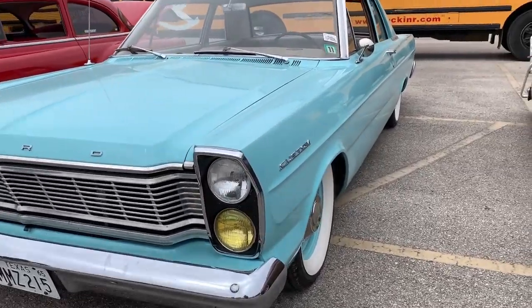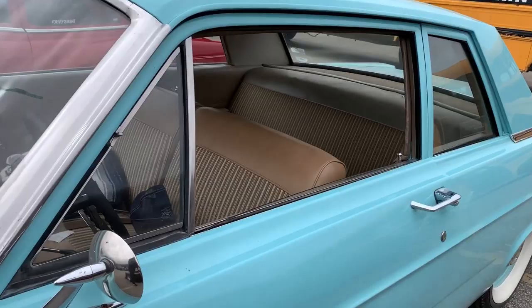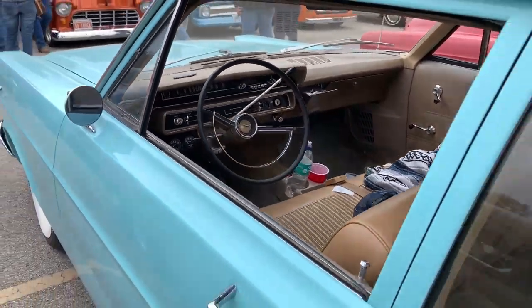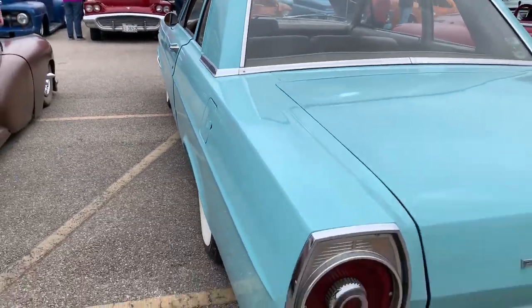It's got the French yellows at the bottom. Almost like the yellow headlights you see in France. But of course, this is all American. All American sheet metal, all American muscle.